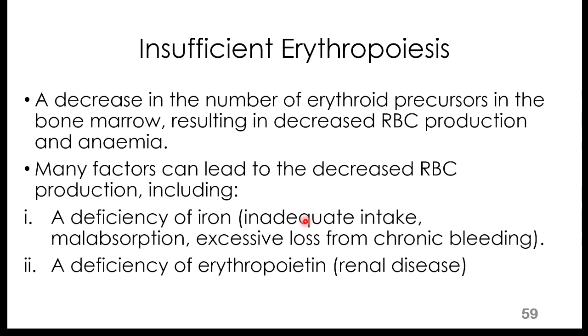Now, there's also a condition referred to as insufficient erythropoiesis. This is just a decrease in number of erythroid precursors in the bone marrow, resulting in decreased red blood cell production and anemia. Okay, so as opposed to ineffective erythropoiesis, where the erythroid precursors were actually expanded more than normal, like the numbers were far more than normal, but many of them just died before they matured, in the case of insufficient erythropoiesis, the problem is that the precursors are very few, right? So those few precursors will lead to the development of few matured red blood cells.